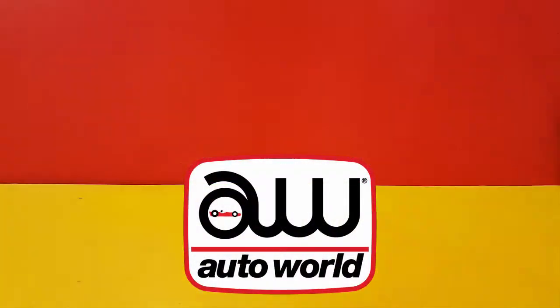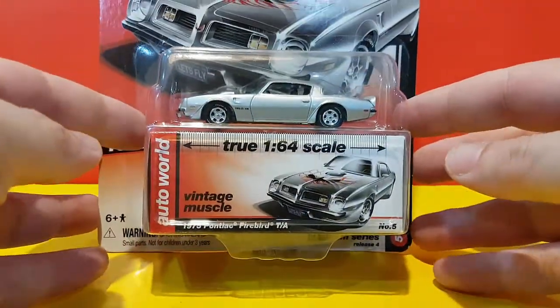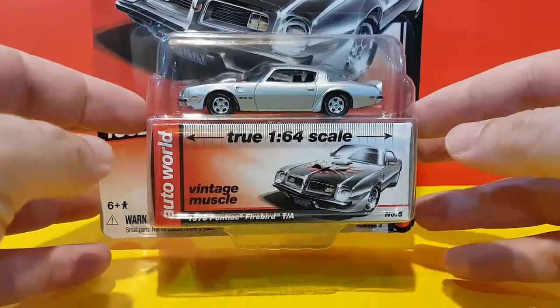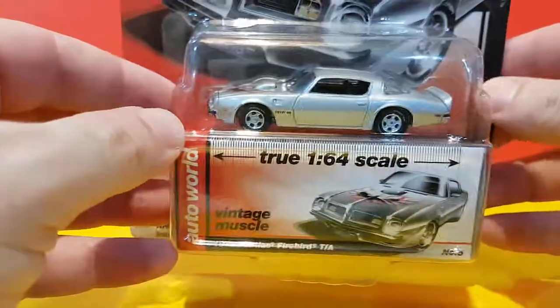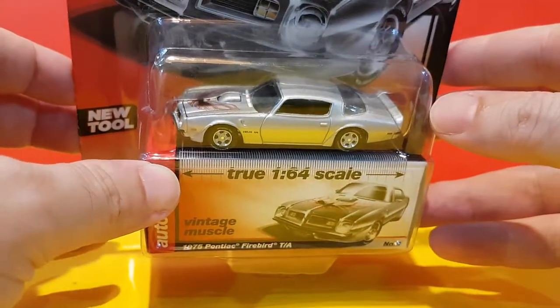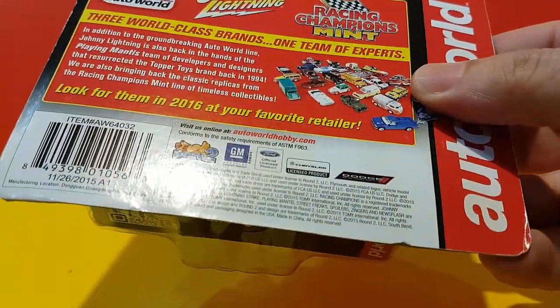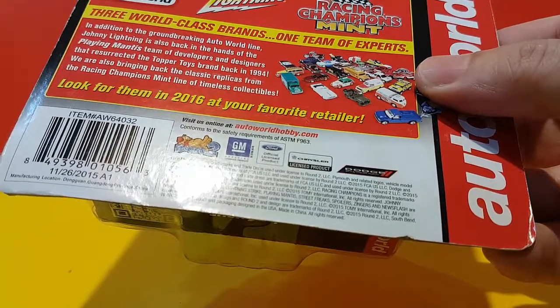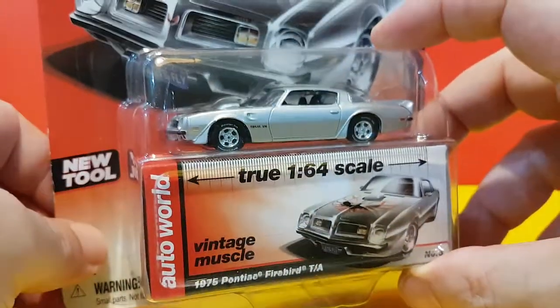Next, Auto World, the new, because they're all part of the same big company now, Round 2. Starting with this one, the 1975 Pontiac Firebird TA in gray. Nice model, nice car, nice color. Nicely detailed, as always, with the Auto World. And so what year was that? This is not a very recent one. 2015. So yeah, a couple of years ago. It has been released this year again in a couple of new colors.